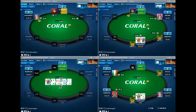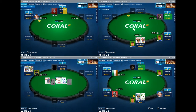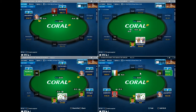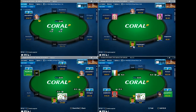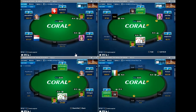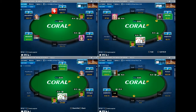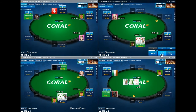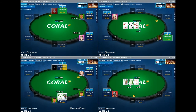Jack King suited, definitely going to be bringing it in for a raise, and we're going to be hoping for a little bit of action. We don't really want to get 3-bet though for sure. And we just take it down pre-flop. Definitely not the worst case scenario by any stretch, so we're fine with that as well. And Queen 5 suited is not going to be strong enough, unfortunately, so we'll just have a fold on our hands there.